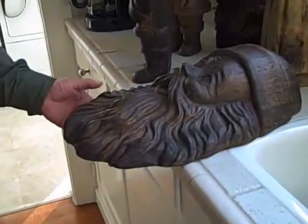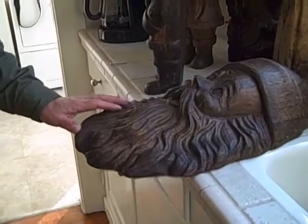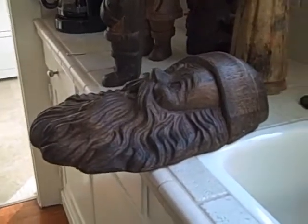Like pinatas? Like a pinata type thing. Or simply just use them for painted decoration. They would paint them and hang them on the wall. I know years ago I remember seeing a lot of the face type Santas that you could buy. I remember them as a kid, the paper mache ones you could buy that would hang on the wall for decoration.